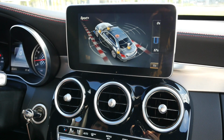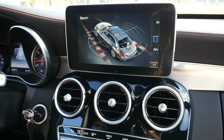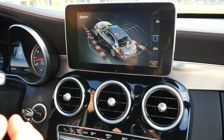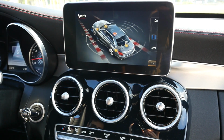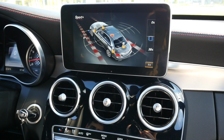And when I turn on the engine, we see even more. We see the damper informations, and also you see the steering, how many degrees it is steered to right and left. Well, some funny features to browse around. You don't really need them, but if you want to show off maybe something, then it's maybe a good thing.